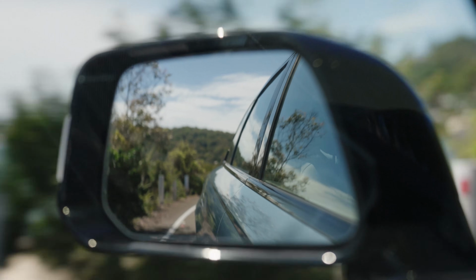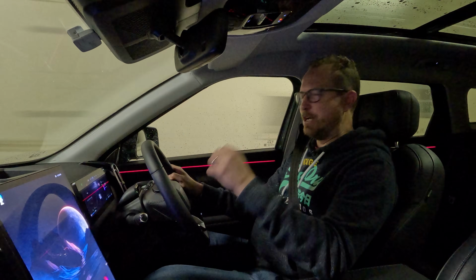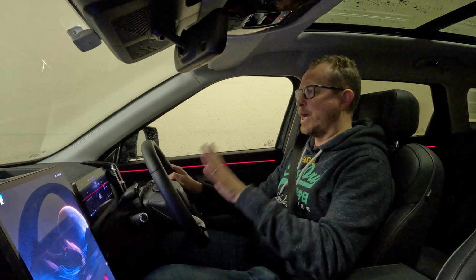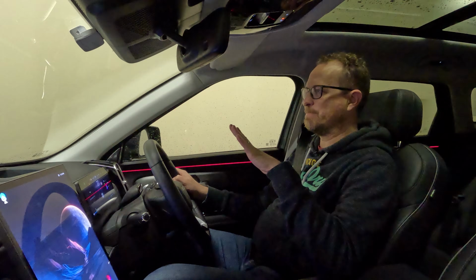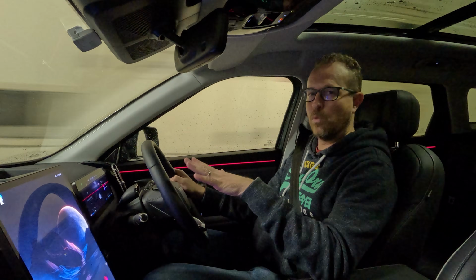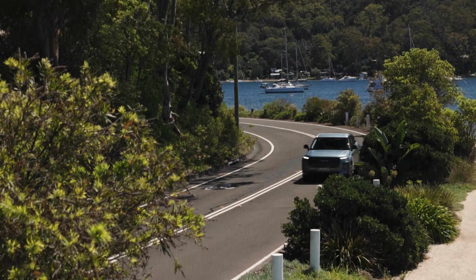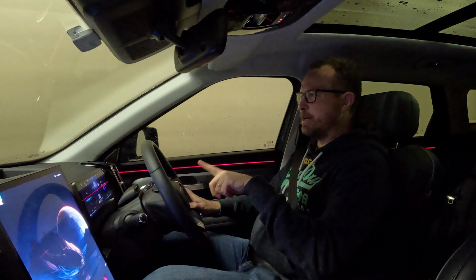When I was driving the Chery C5, which is a smaller SUV than this one, it did feel a little bit nervous on the road at speed. There's none of that here in the Jaecoo. It just feels a lot more solid and a lot more assured, especially in the wet. It feels really good.